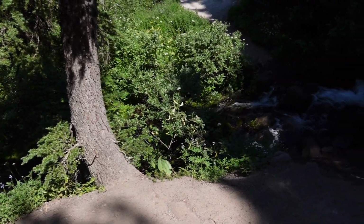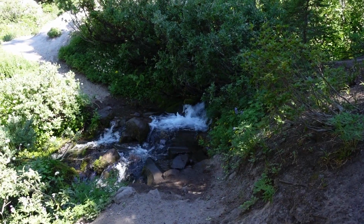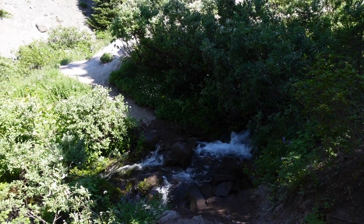Here's Lost Creek. Lots of water sources out here today. It's all snowmelt runoff as we make our way around Mount Hood.